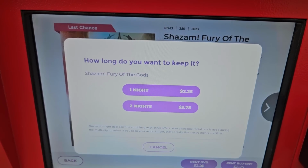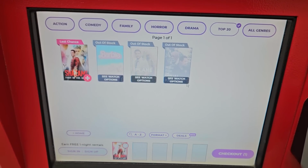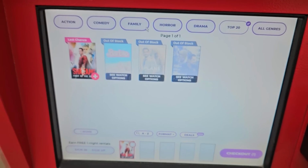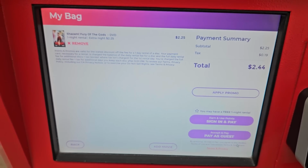Now this was filmed the evening after they made that announcement. It looked like the machine was still working, so I just wanted to capture some footage of the whole renting a movie at Redbox experience. I didn't actually rent the movie though, because I wasn't going to run my card through a failing company's credit card machine.